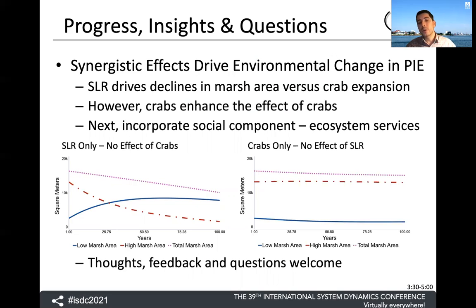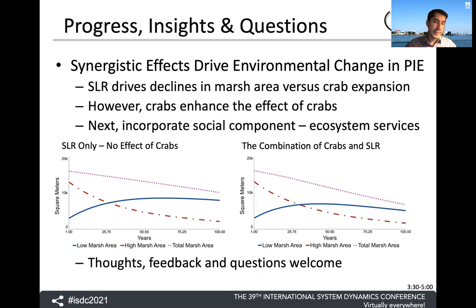What's interesting is that fiddler crabs really have no effect when they are isolated from sea level rise. They have a slight impact in a decline in low marsh area, but really no impact in total marsh area. What's really, really interesting, though, is that when fiddler crabs and sea level rise are combined synergistically, the effects of sea level rise are ramped up when fiddler crabs are present, such that the decline in marsh area happens much more quickly in the presence of crabs than when crabs are excluded from this model.